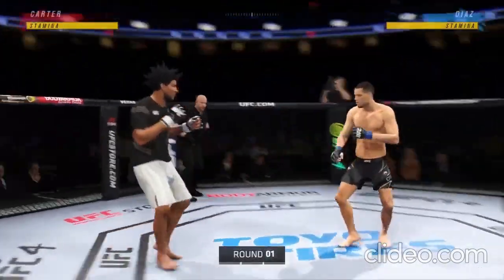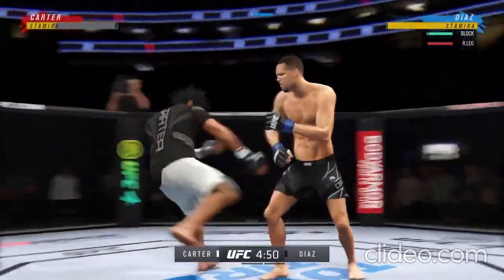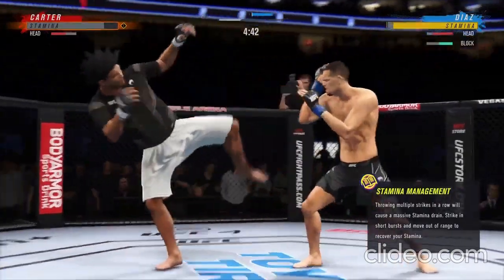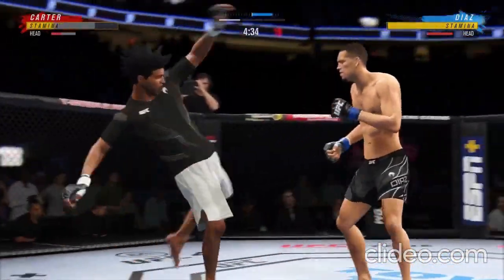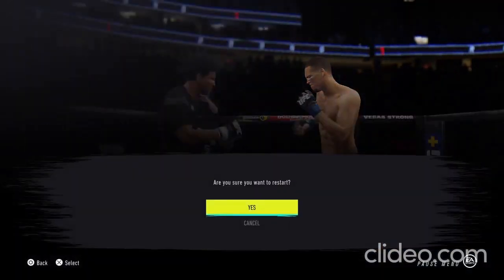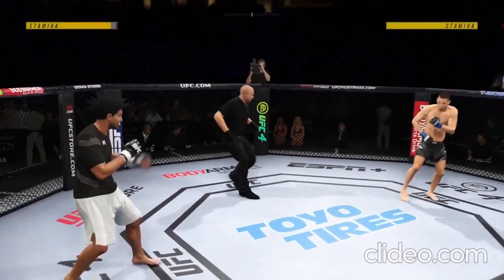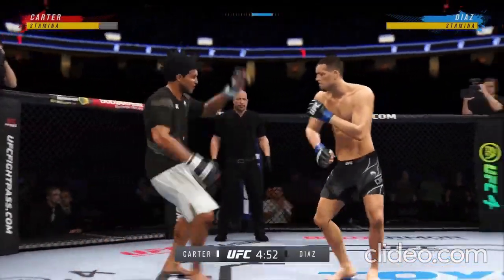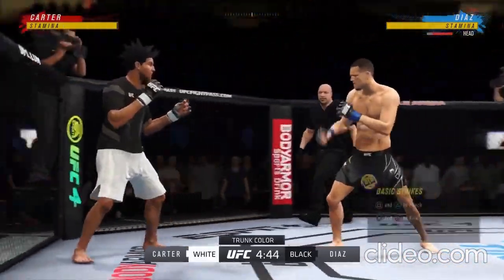And we are underway. Nice punch by Diaz. Well, perhaps a sign of things to come as he lands a kick. Whoa! Oh, big hook. That'll sting. All right, we are underway here at the T-Mobile Arena in Las Vegas, Nevada. Well, perhaps a sign of things to come as he lands a kick there. Nice kick landed by this gentleman.